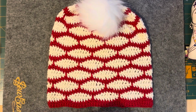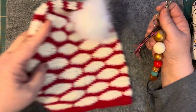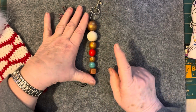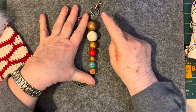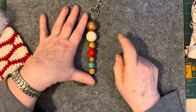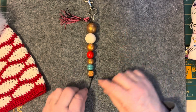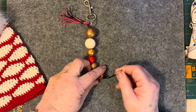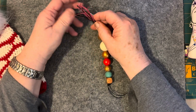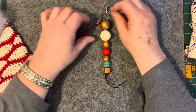The hard craft for Ontario was to make a beaded key ring, and we had to include the colours white, red, green, brown and gold. No other colours. I've done mine on a black leather strap, and I've got a pink and a black, well, it's supposed to be red. It's supposed to be red and black.